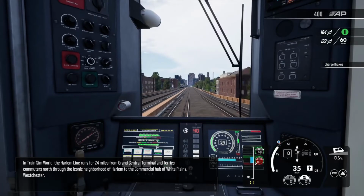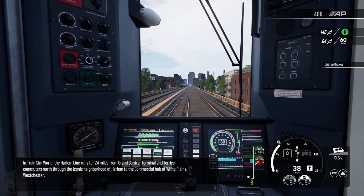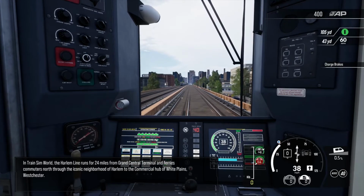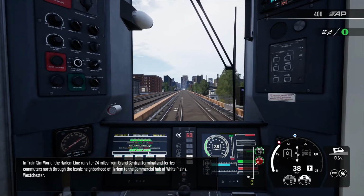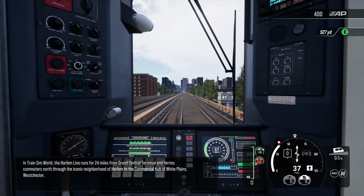In Train Sim World, the Harlem line runs for 24 miles from Grand Central Terminal and ferries commuters north through the iconic neighborhood of Harlem to the commercial hub of White Plains, Westchester.